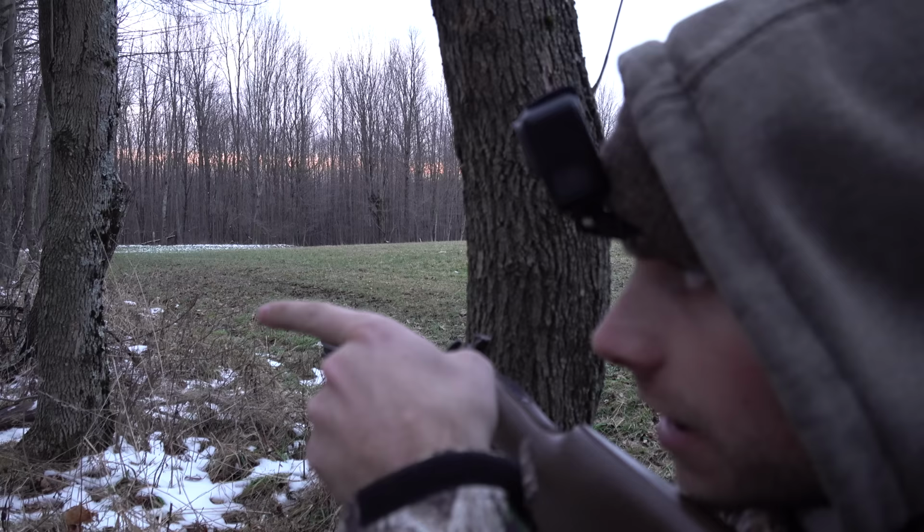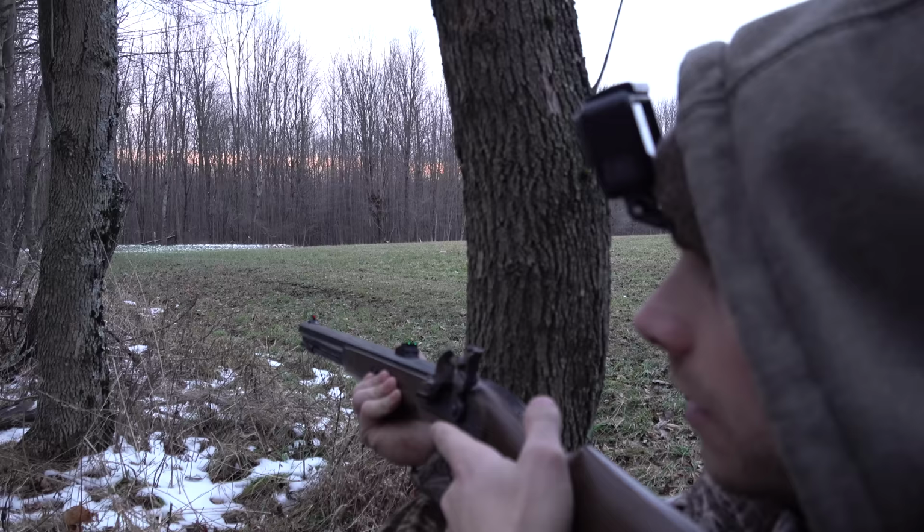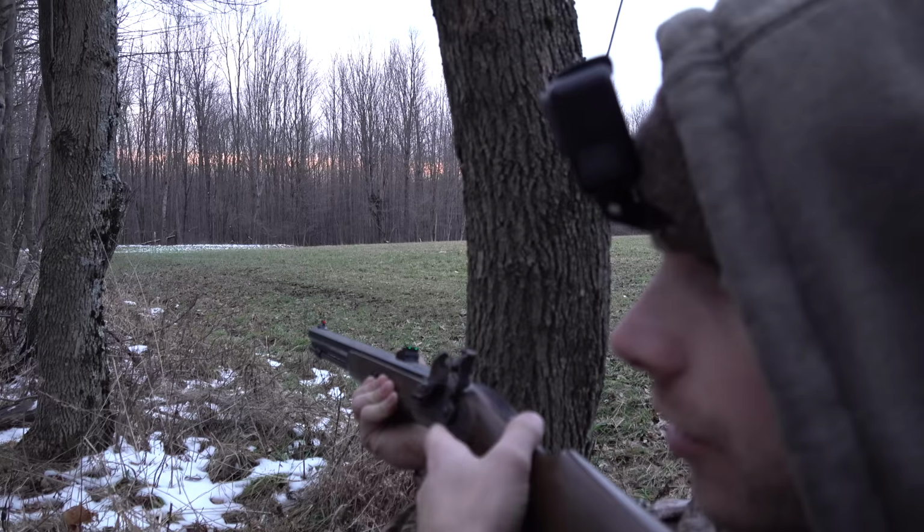Some deer coming through the woods, coming this way. I think they're gonna come out in the corner eventually.